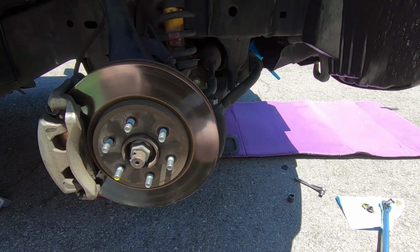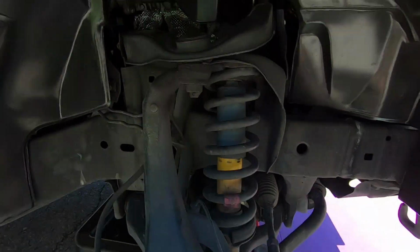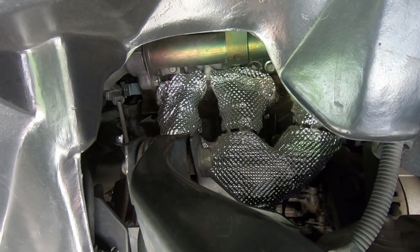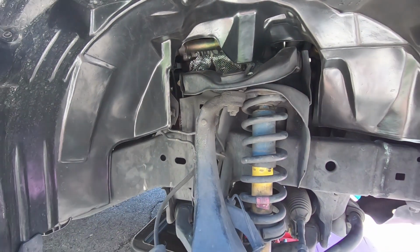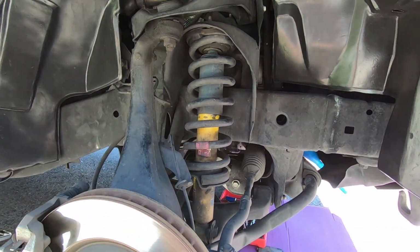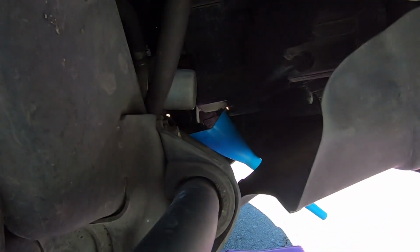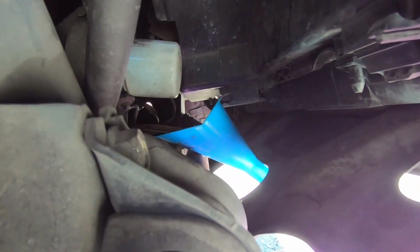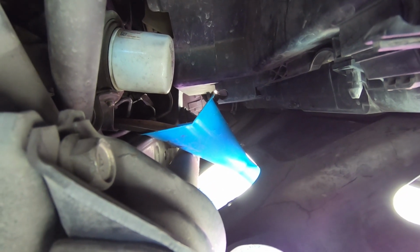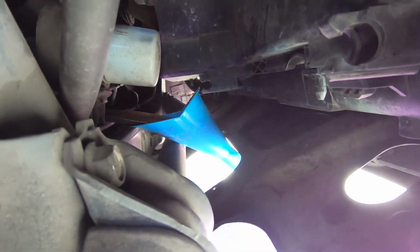Oh, and by the way, you don't need to take the wheel off to do the oil change. I was in here taking a look at the exhaust wrap, and also trying to find if there was an exhaust leak on the catalytic converter on this side, which there wasn't. But I figured I'd leave the wheel off while I'm doing the oil change, because look how easy it is to get at the filter. And this also gives you a better idea of what that funnel actually looks like. So enjoy.